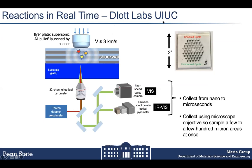to prepare one of our nanolaminate structures shown in this cartoon here and launch, using a laser, what they call a flyer plate. It's a supersonic aluminum bullet that's launched by a very intense laser. And they can take these little aluminum flyer plates and launch them at velocities up to 3 kilometers per second. That aluminum bullet hits this nanolaminate, it launches a shockwave, and the idea is to understand how that shockwave promotes that thermite reaction and how it evolves in both temperature and time.